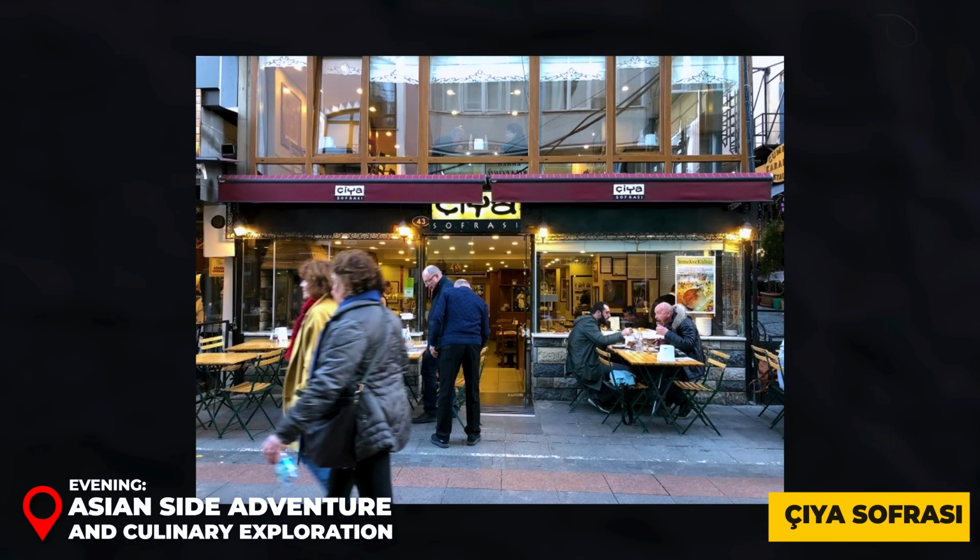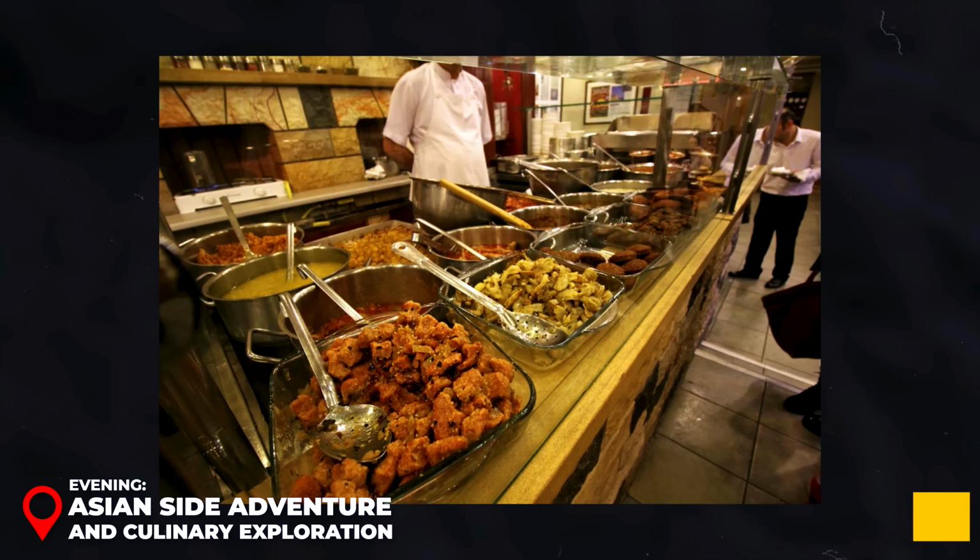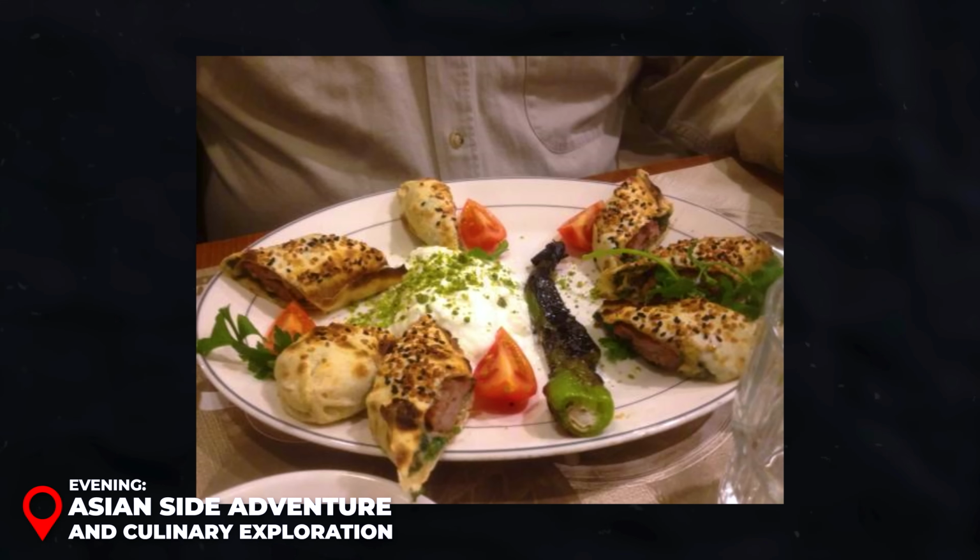Dinner at Sia Sofrası, a local favorite, costs around 15 USD. Savor dishes that tell stories of Turkey's diverse regions. Try their mez and kebabs, each a burst of authentic regional flavors.